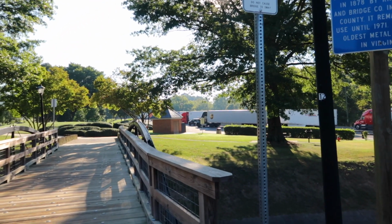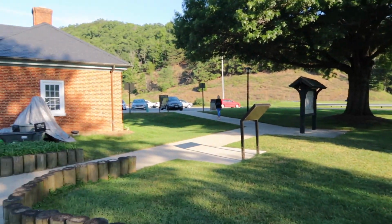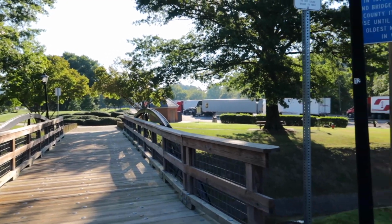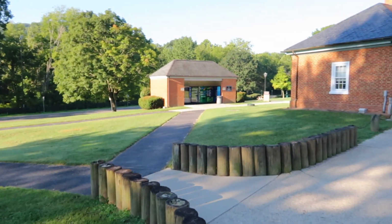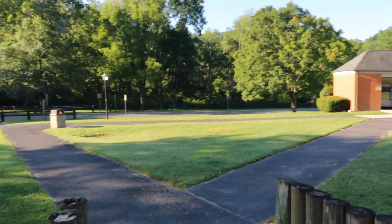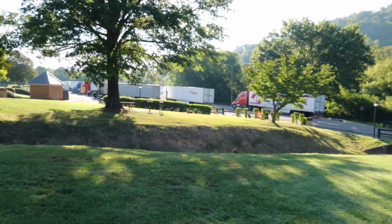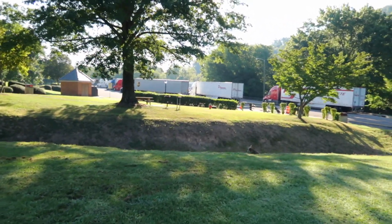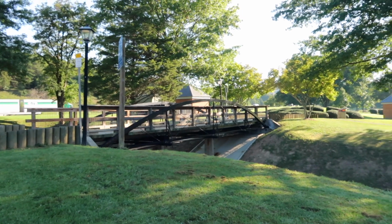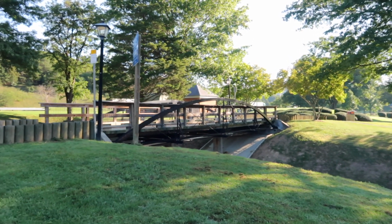They actually park over here, and all your cars and regular vehicles, we park on this side. So this right here is the bridge that the truck drivers will use to cross over to the vending machine area and the bathroom area. See if we can walk over here and get a good side view of it. That's pretty cool.